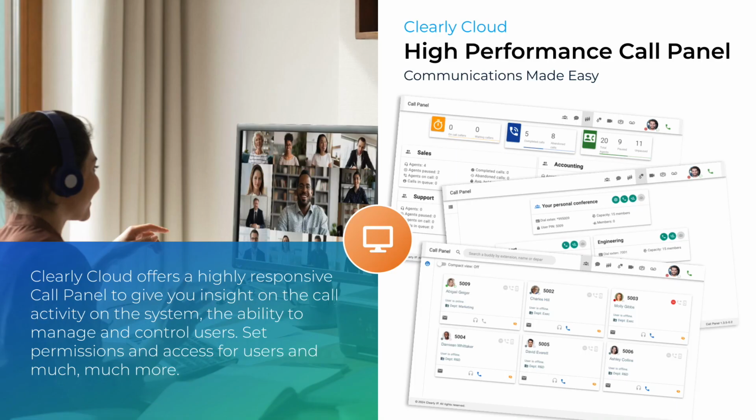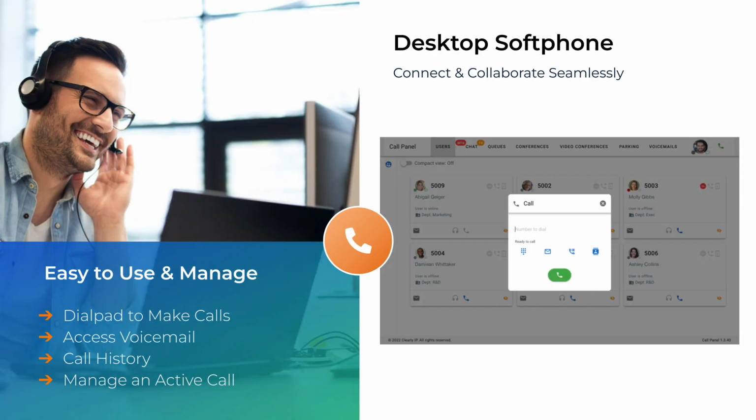So with Call Panel, it's just the concept of communications made easy. It's designed to serve everyone from the user who just wants a soft phone, to the call center manager who needs to manage the call queues, to the front desk operating a very typical front desk environment, handling all the calls coming in for an organization. It's one web-based application managed by permissions that can handle all of those functionalities. We'll be talking about the desktop soft phone, which I'll be showing you in a minute. It's easy to make calls, easy to see your call history, and easy to manage an active call.